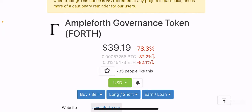But again, I personally will hold this token for long term. The reason is I was also eligible for the Uniswap and the 1inch airdrop. I sold it immediately, but at the same time, I wish I hadn't sold it because now they're worth way more than what they were worth when I sold them. So I learned from my lesson. I do believe in this project. I do believe that this project has extremely high potential.